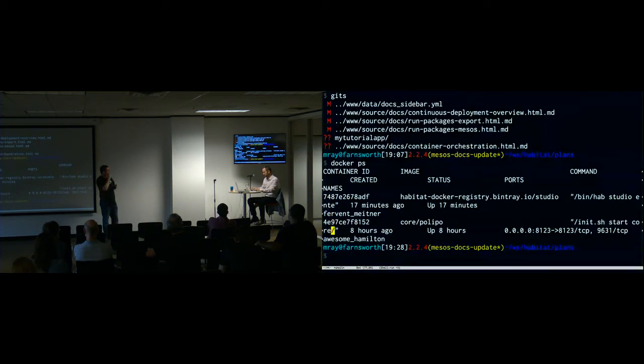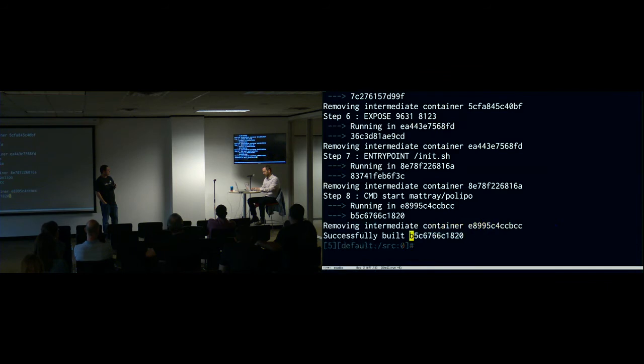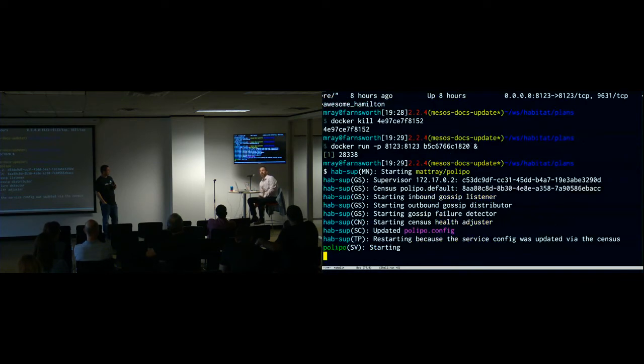Gotta kill some Polypo instances because they're already running. Now I want to run Docker run, port 8123:8123, or actually I can just grab this build number right here. All right, so now I'm actually running Polypo. I put it into a Docker container and I'm running it on a Docker machine.